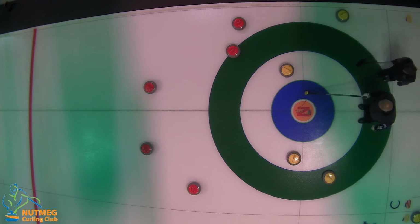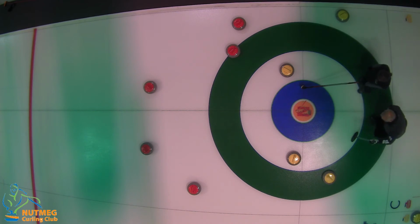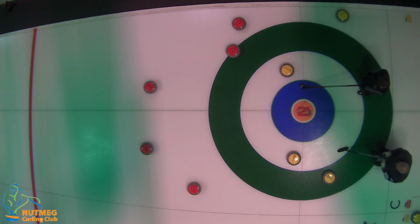And now as we get to Giuseppe's skip rocks, he's got to make a decision as to how he's going to get in there and prevent a big end. So far, both these teams have done a fantastic job with their defensive curling to make sure that neither team can score more than 1. So that's nice.